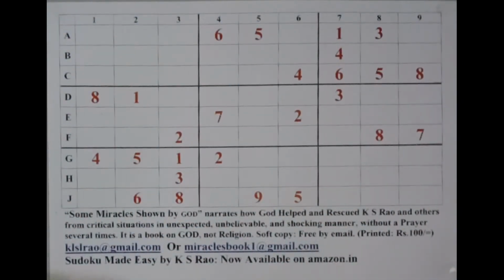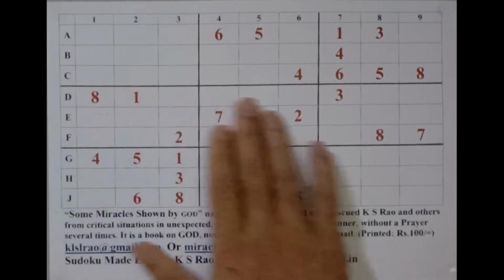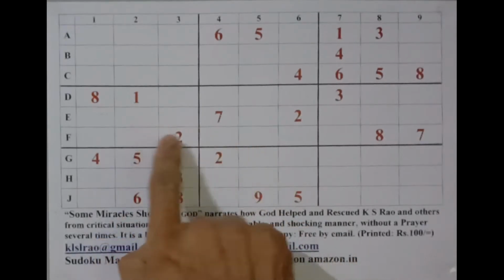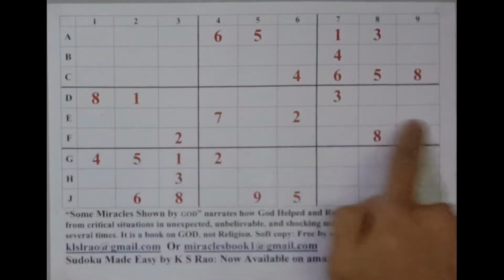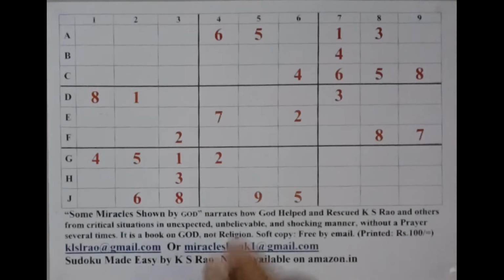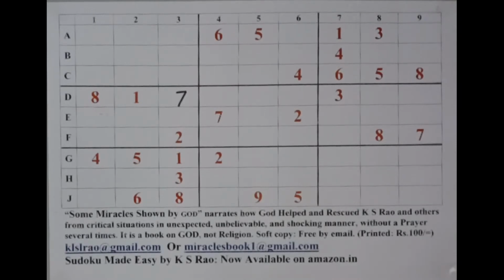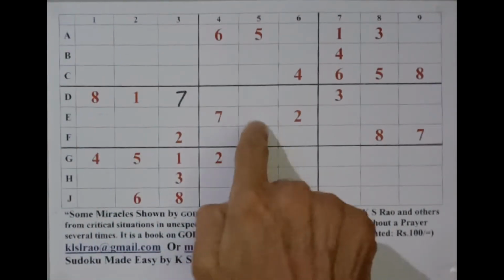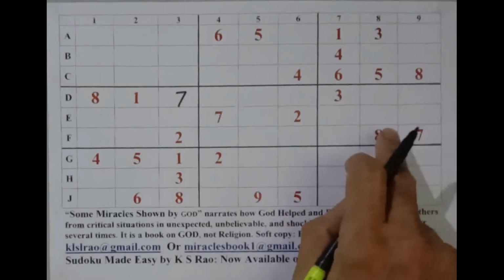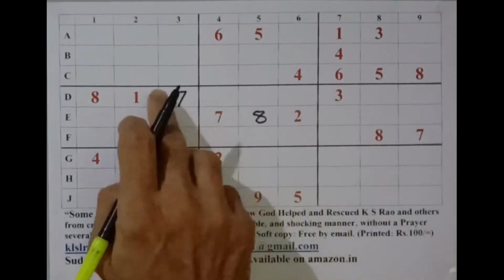Okay, let's proceed now. Look at this middle horizontal strip. We can see number 7 occurring 2 times in this strip, giving us a chance to write a third 7 in D3. Let's write that number 7 here. And then number 8 also we can write here. This is the place for number 8. We have an 8 in D1 and another 8 in F8. Therefore, we can write our number 8 here. So this is the first number, second number.